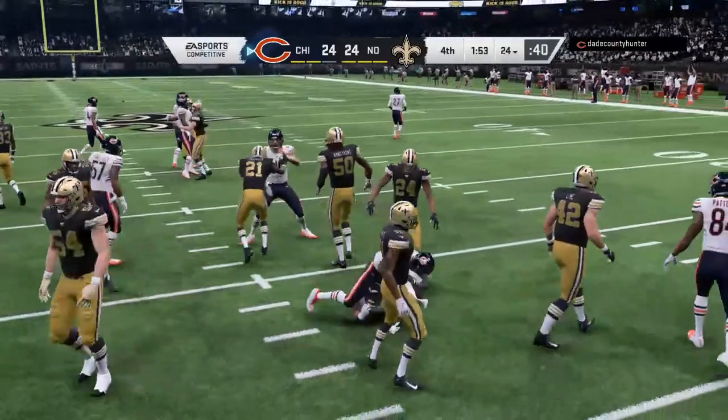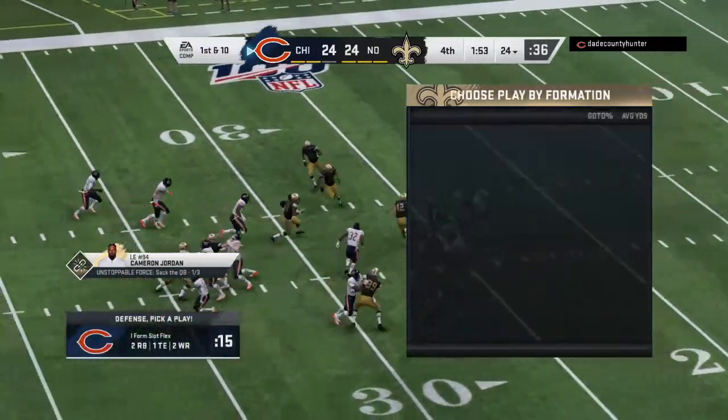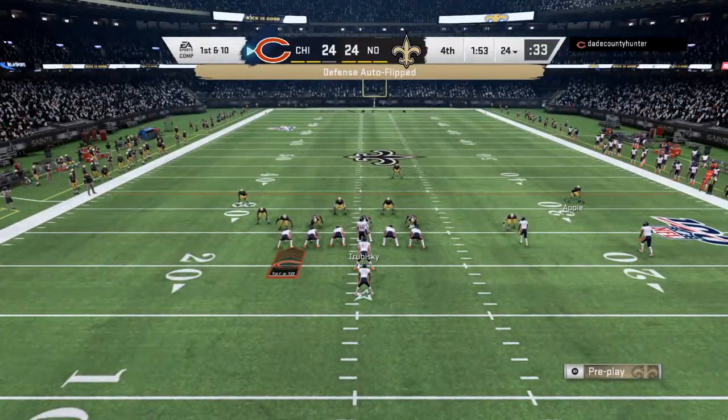And he'll be brought down at the 23, make it the 24-yard line. First and 10 at their own 24-yard line. The Bears offense ready to go for their next drive.